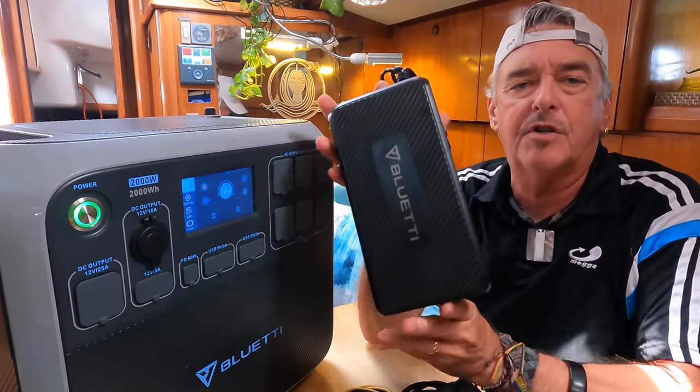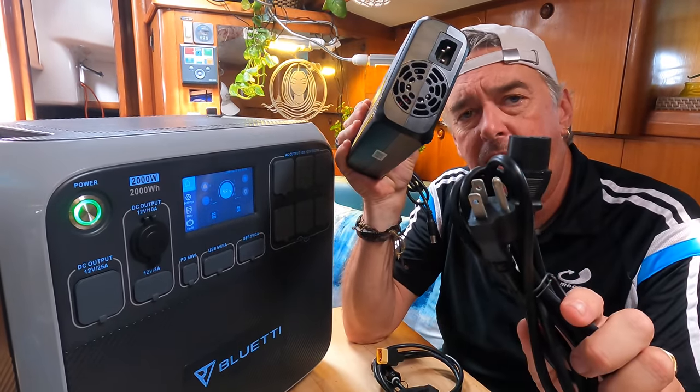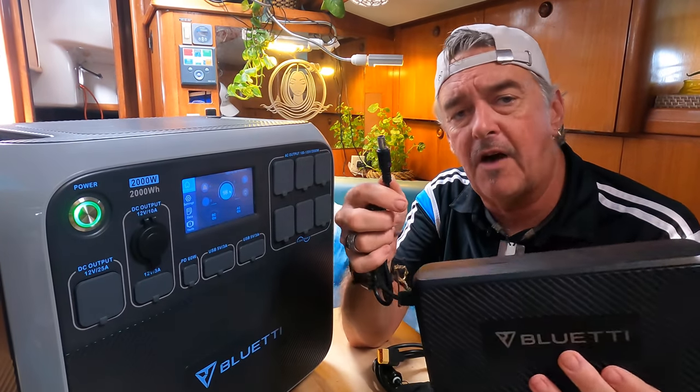So this is your power supply for recharging it in your house if it depletes and you just want to charge it up fast. You can plug this right into your house circuit with that plug right there. This of course plugs into the back of the charger, and then the charger just plugs into the Bluetti, and it will output approximately 500 watts.